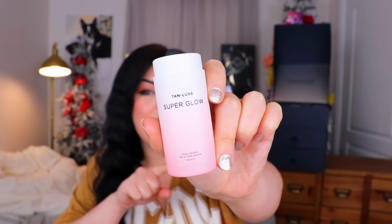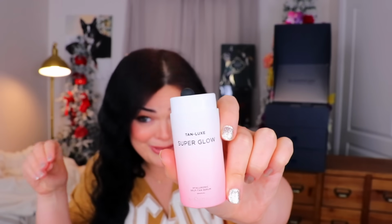The first thing we have in here is from Tan Luxe. This is a Super Glow Self Tan Hyaluronic Serum. It's like a gradual tan for your face. And this might actually have come in perfect time. I have a wedding to go to next weekend. It's on my birthday, May 30th, and I would like to be tan for it.